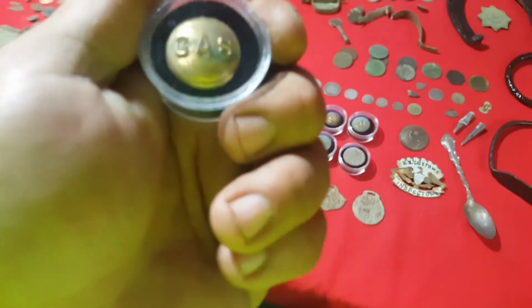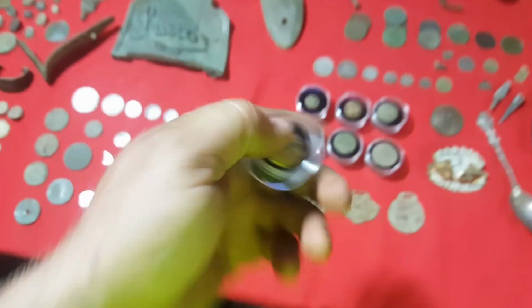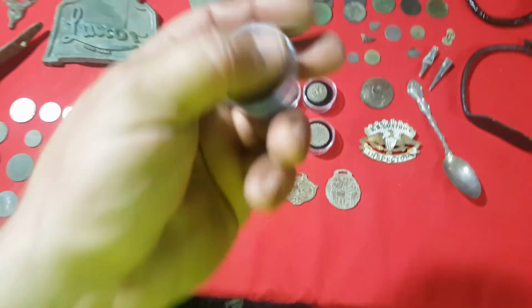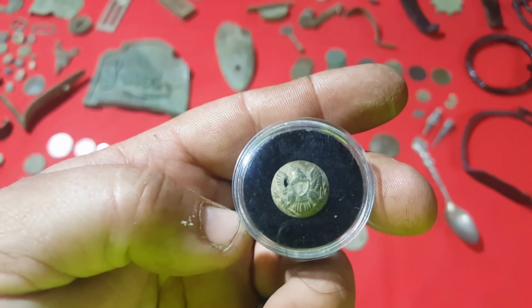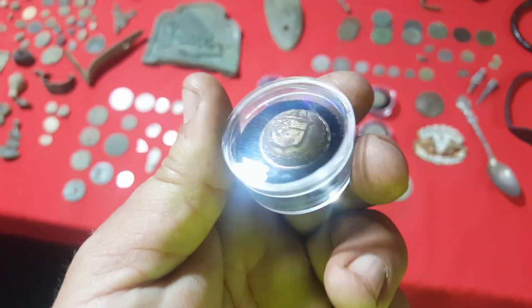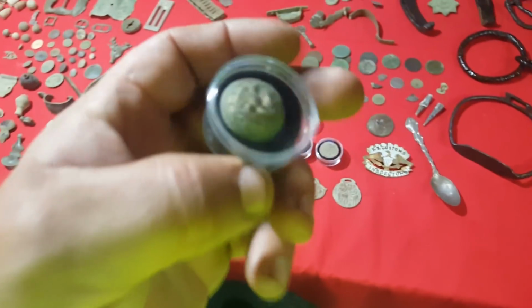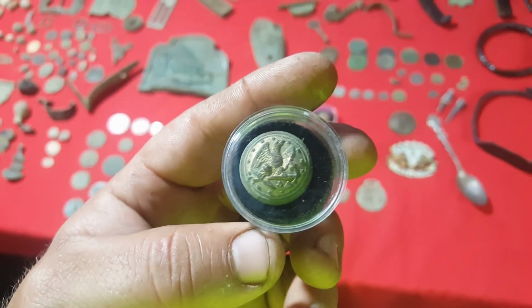Buttons. Y'all remember this one? The old gas button. I thought it was cool. There it is. I got an eagle eye this year. It's got a hole in the wing. I've got a bunch of New Yorks this year. Excelsior. Check that out. A lot of gold on that. Here's my Navy button. Civil War Navy button.